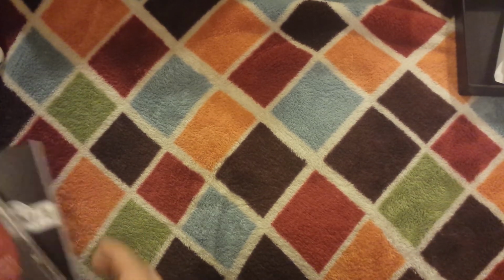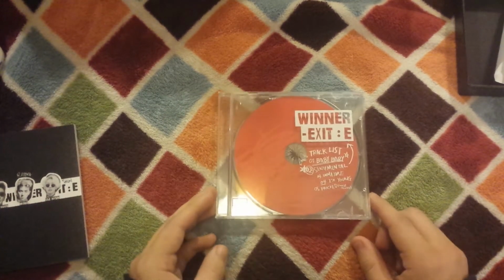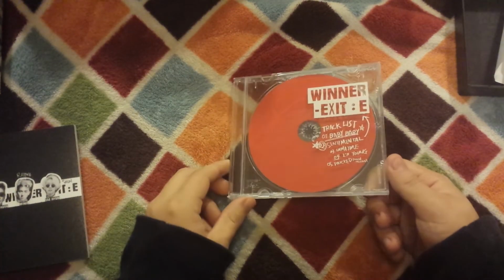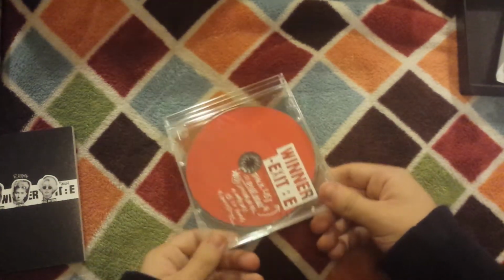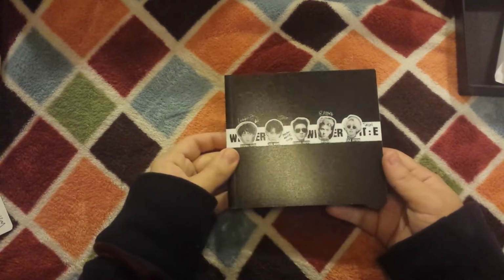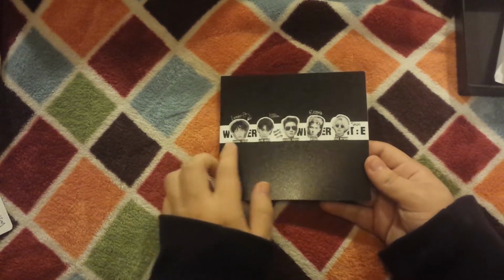Okay, so you get a jewel case, but at least it comes protected inside the box, so I don't mind the jewel case because you get a separate photo book. But nothing much, just a red disc. And then to the photo book, here we have all the members.